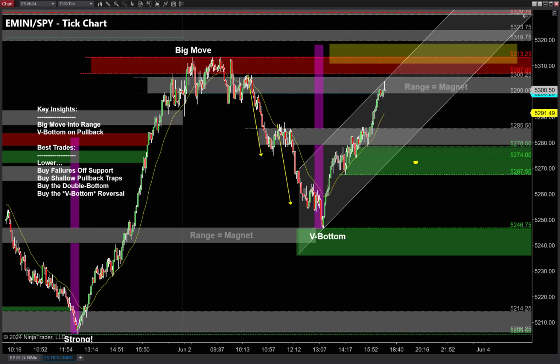Most important thing right now is I'd like to get underneath some of these prior swings. One of the most important parts of a V-bottom reversal. Now, you know me, right? I'm not a big fan of picking tops and bottoms. So what I'll do is I'm going to wait for a pullback, get underneath some of these prior swings, and then look for what I call a failure pattern into a pullback combination.